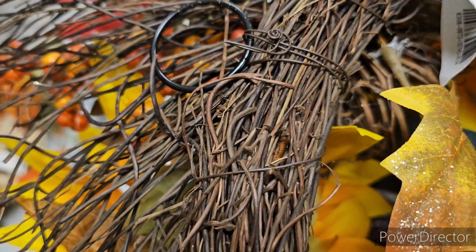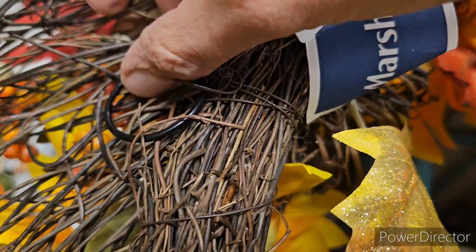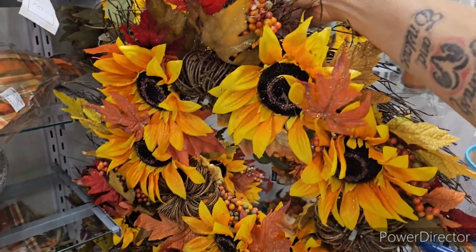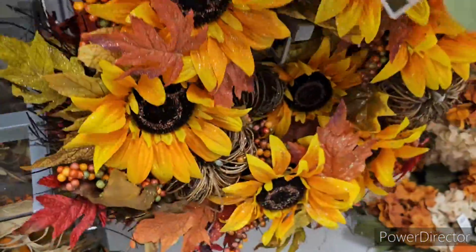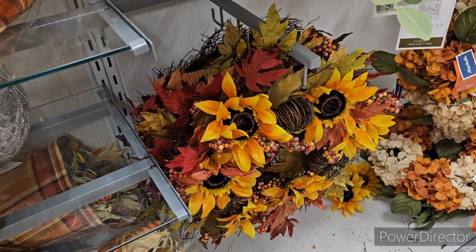$20, and it doesn't have any more identification tags on it, but there's the hanger to hang it. So basically, you would hang it on your door or in your house, wherever you would like. But it is really, really pretty. So I'm gonna hang that back up. Just give me a second.